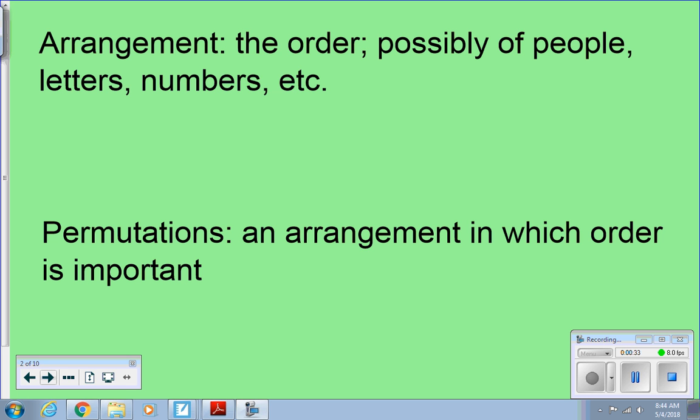Two vocabulary words I have. Arrangement: how things are arranged. A lot of times they talk about people, letters, numbers. And then permutation: the order is important. So we're talking about the order today. Remember when we talked about the triplets one, where you asked me why some of these are the same as the others? Today we're actually looking at the order that things are happening in. That's really important today.